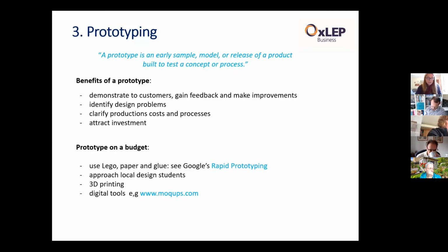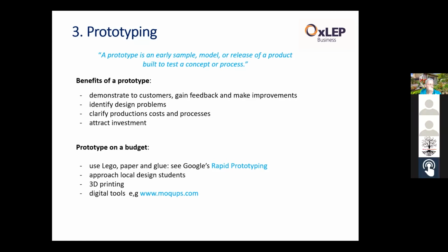But there is a misconception that a prototype needs a lot of money and takes a lot of time. And while this is obviously true for some high tech or mission critical products, where obviously you need a basic proof that the tech actually works, for many products and services, a far more rudimentary approach is fine. So I would recommend taking a look at Google's rapid prototyping videos, which you can find on YouTube, which are very entertaining. You get some of Google's brightest and best people explaining how to prototype just using bits of paper and glue and card. I've also seen people make prototypes just out of Lego.